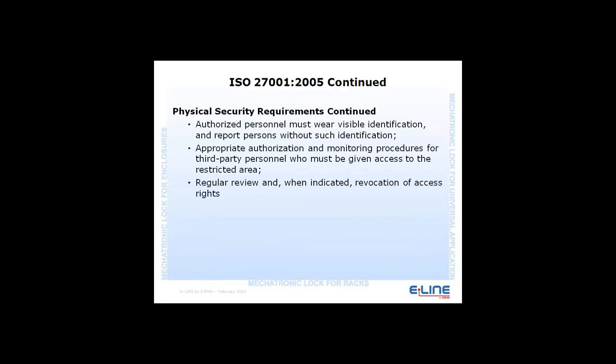Some additional physical security requirements within ISO are that authorized personnel must wear visible identification and report persons without such identification. So challenging people if you don't see a badge, or a badge with a picture on it that doesn't correspond to the person that you're seeing.